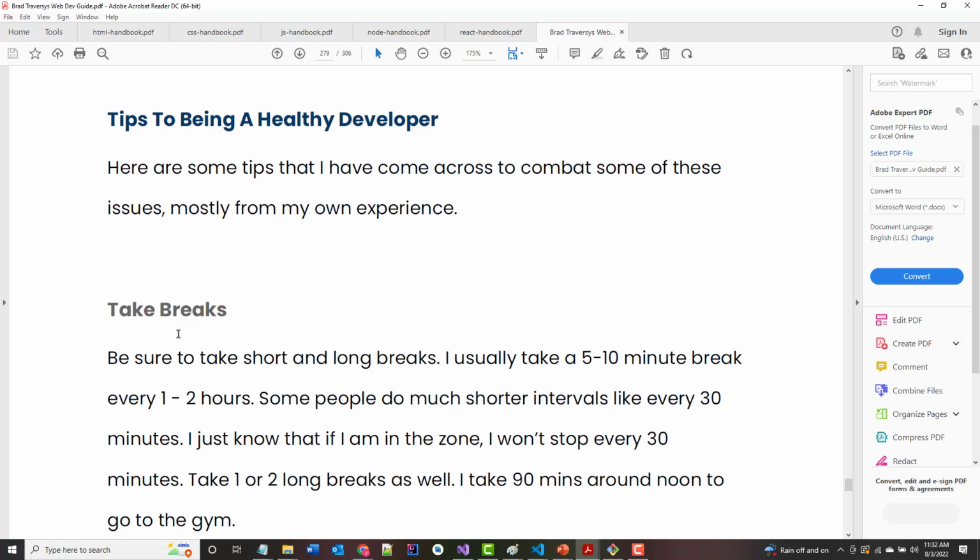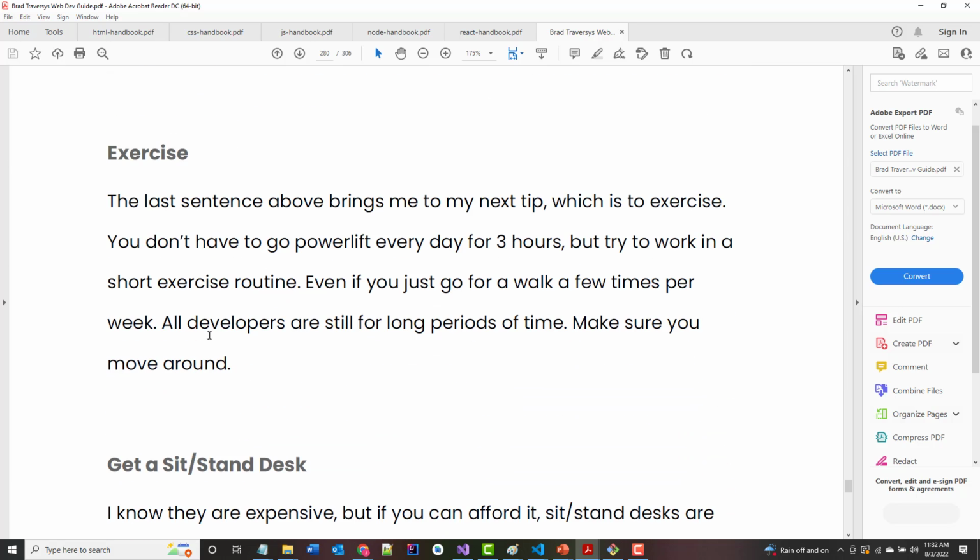Take breaks. Now, that said, especially if you are working on a project and you seem to have hit a barricade, it's like, wow, I just don't know what's going on. Walk away for a few minutes. If the weather's good enough and you're inside, take a walk outside, even if it's a 5 or 10 minute walk. Exercise. I should practice more what I preach. But try to get in some exercise at least a few times a week, if not daily.